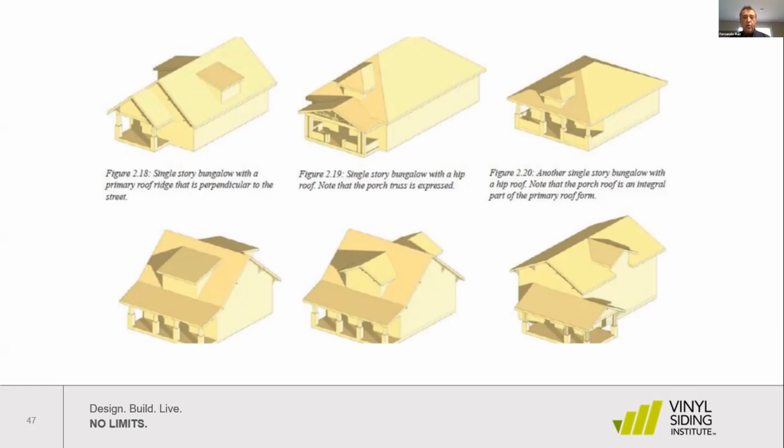Home styles involve more than ornamentation, if you will. It involves the whole building. It's a volume and a shape, even more so than the ornamentation, I would argue.